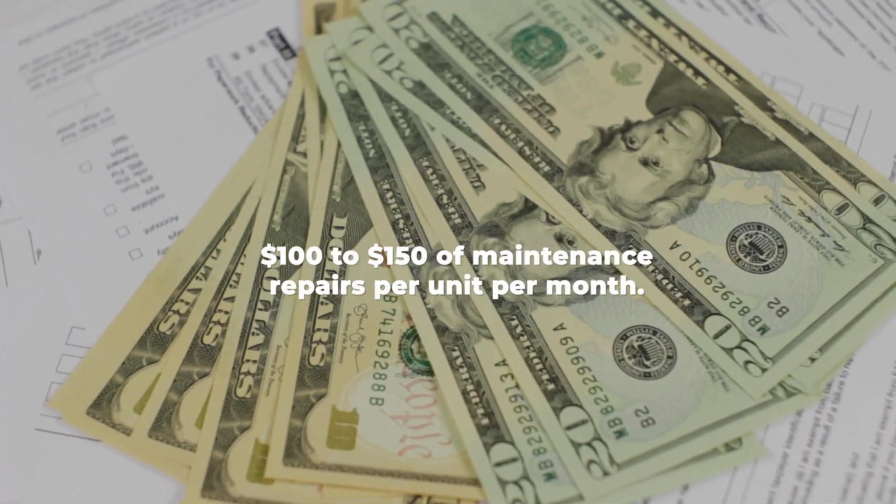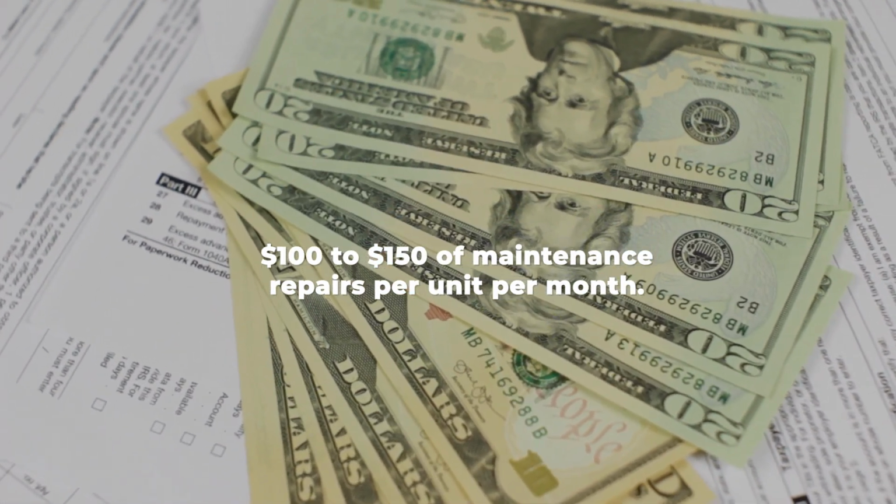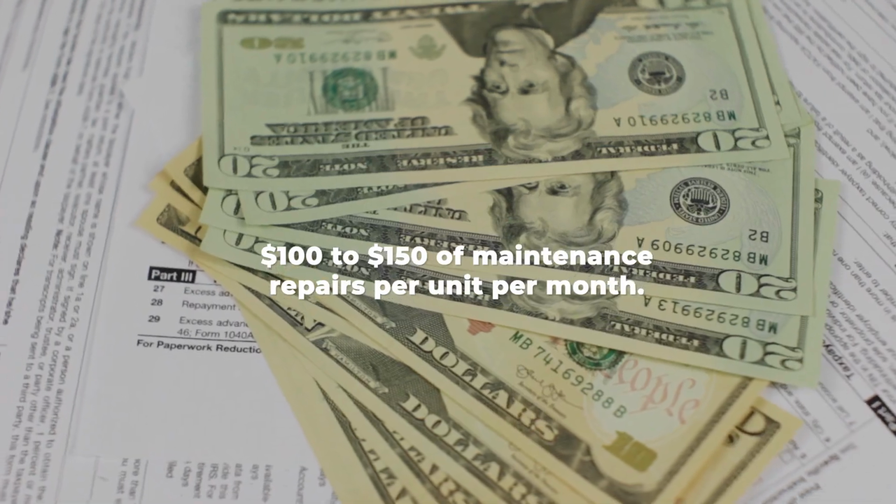At this point, we've got a big portfolio, so we know what maintenance and repairs should come out to on average for specific types of units and specific types of locations. So for example, I know that for the bulk of my product here in Boston, we're usually operating around $100 to $150 of maintenance and repairs per unit per month. That's a typical line item that I'm incurring, and that's usually what we run our underwriting at.